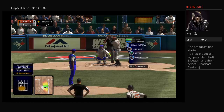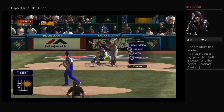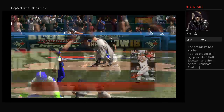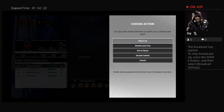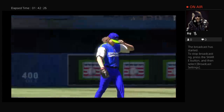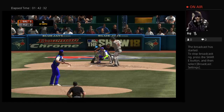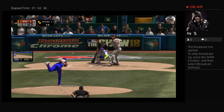Trey Mancini is on deck. A full count now for the Orioles center fielder. And that misses, ball 4. So with 1 out, Josh Hader enters the game with 1 gone in the top of inning number 9. First offering on its way. And the slider just stayed north of the strike zone that time.